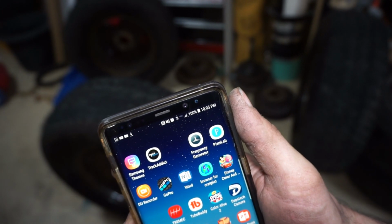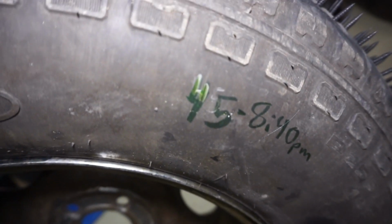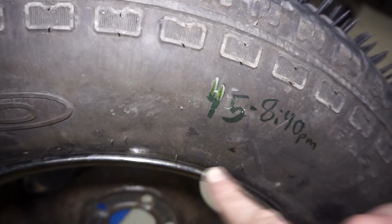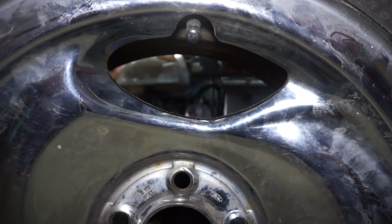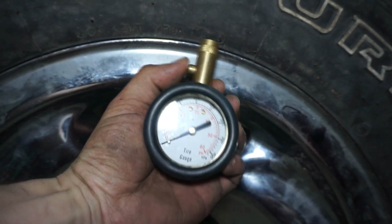All right guys, I wanted to show you this. It's 10:05 p.m. right now, and if we look at the time on the tire, this is the first one I did. It's 8:40 p.m., so we're looking at about an hour and a half. I had 45 psi in this tire at 8:40. I'll try to do this with all of my wisdom and hold the camera with my legs. So we got nothing on the gauge.